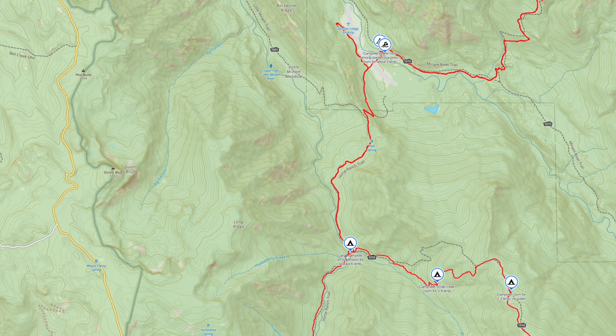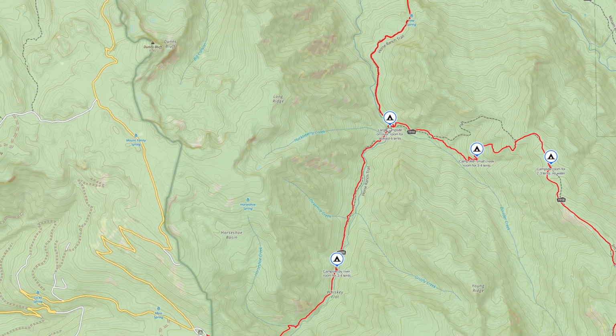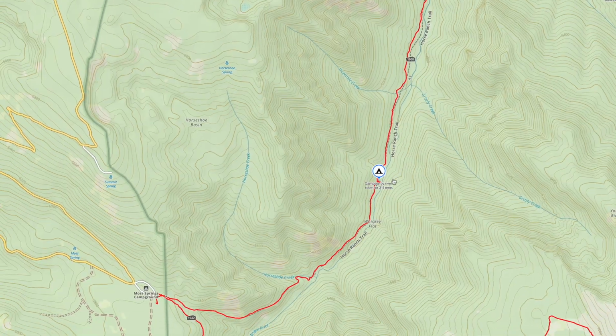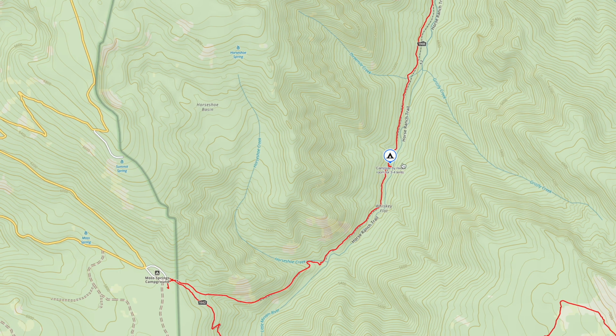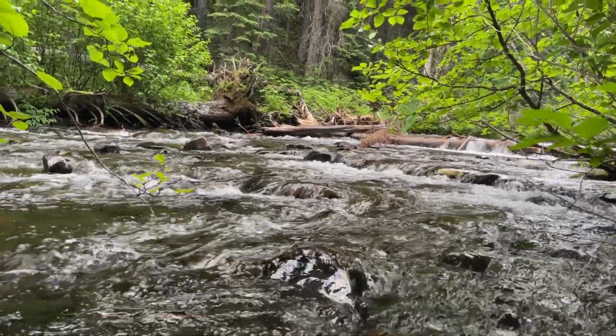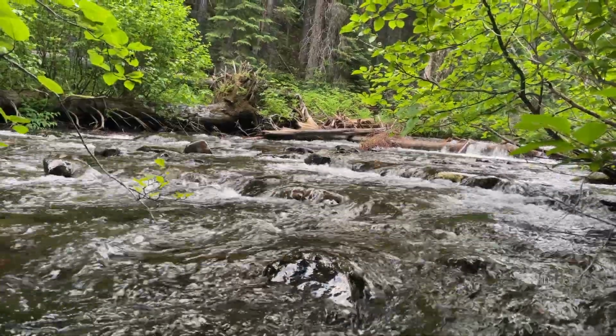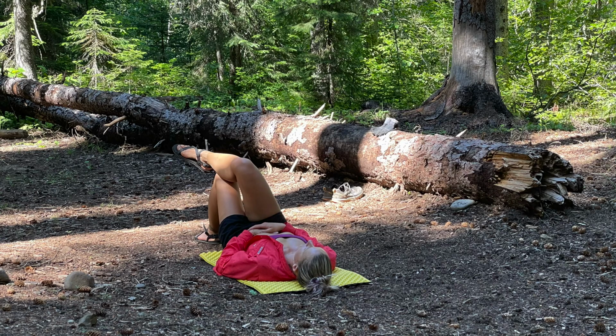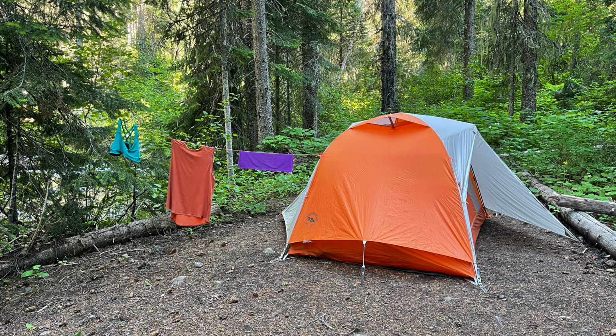We were gonna camp at this junction here where there was a beautiful camp spot, but decided to keep going because it was only like 1 o'clock and didn't really feel like stopping for the day, and it would make our next day a lot shorter. So we camped at this beautiful spot along the creek and just enjoyed the creek a little bit, relaxed, and then had dinner and enjoyed our last night of the trip.